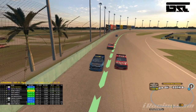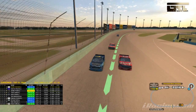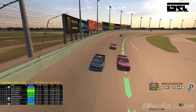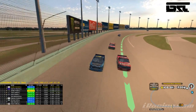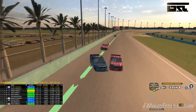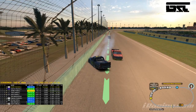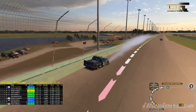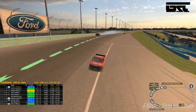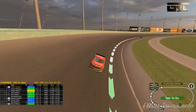which is fine if you want to be defensive, but the 10 didn't quite predict that, and so the 10 was trying to drift up to get his line entrance for turn 3 and 4. And then you have Mr. Aces back there getting collected. So unfortunate end to his race.